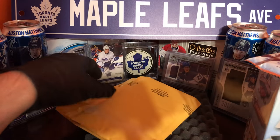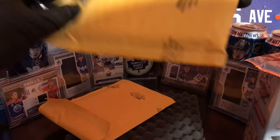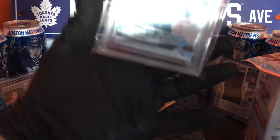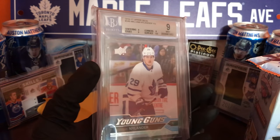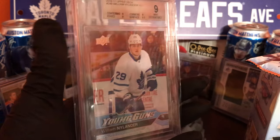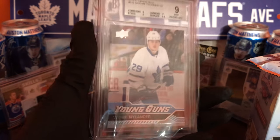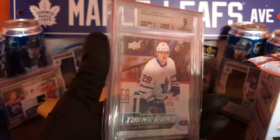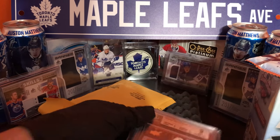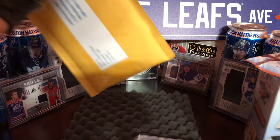I should not be showing that, but whatever. Next one here is a nice number 9 mint. Mint! But not so mint because it's only a 9, but William Nylander. My first graded card right here. Got it for a steal. I got it for like $30.